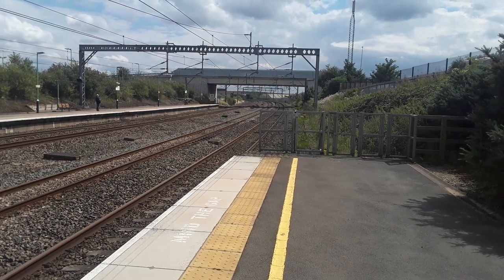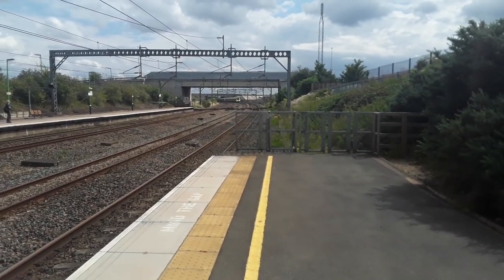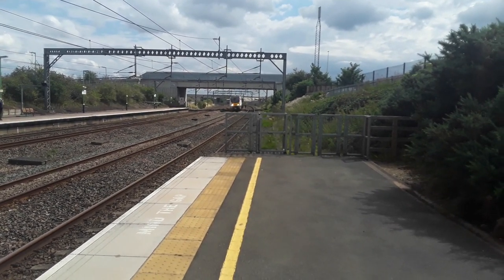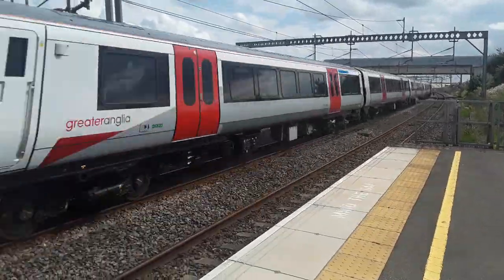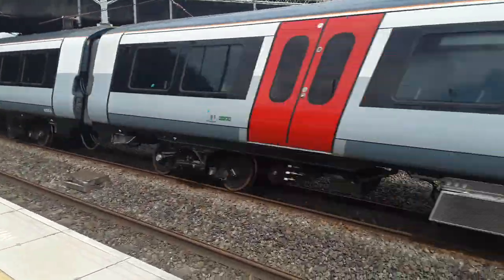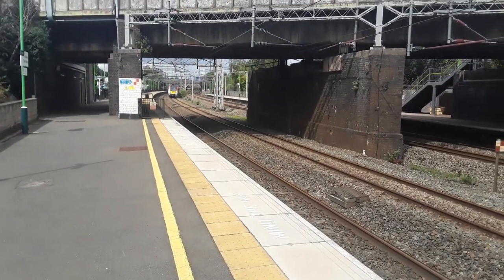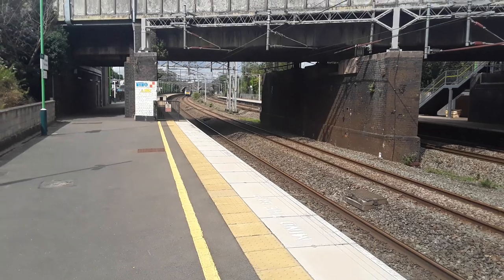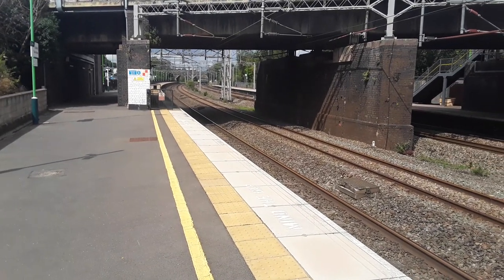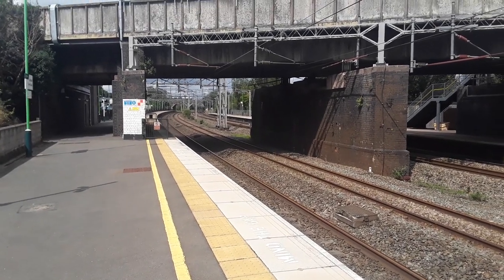Hello. Look on Real Time Trains for the numbers. Oh, okay. Hello there. Greater Anglia 720s. 546. Five four five for Greater Anglia. That's 720, huh? Yeah, 720s. DB Cargo, Fan A and B sidings to Crewe. This is good, isn't it?